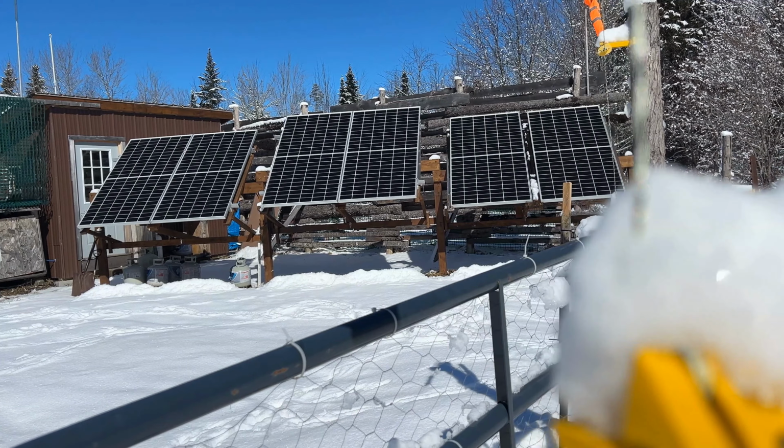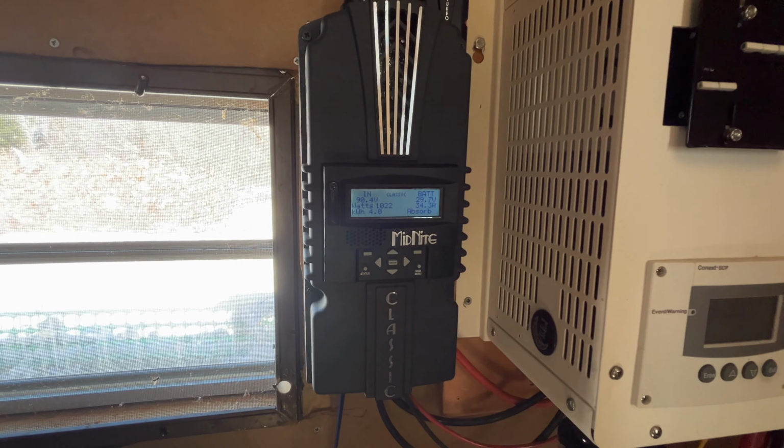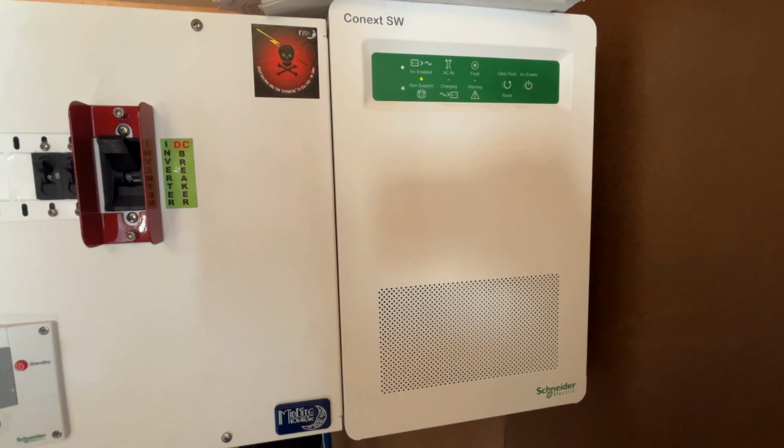So for the panels, we purchased 6 Q-Cell 430 watt mono panels for a total price of $1,429. In addition, we had to purchase a combiner box, and that combiner box was $119. Our charge controller, which is a Midnite Classic 150, came out to $645. Our Conext Inverter charger, which is an SW4024, we paid $1,295.